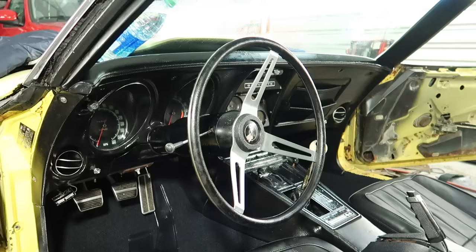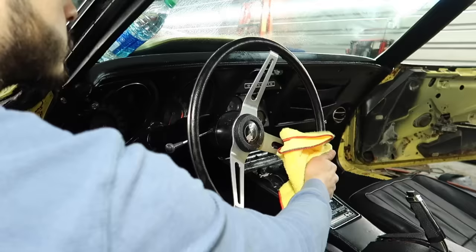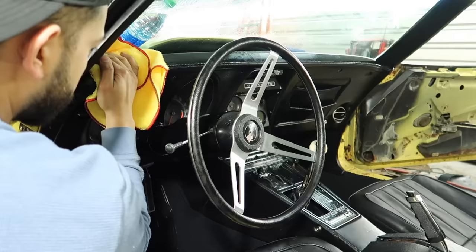Sometimes if I want to go a little extra, I'll use some 303 Aerospace on top of this as a top coat because it has some UV protectants. In this case, I didn't. I just went ahead and stuck with the Stoner Trim Shine and it turned out really nice.